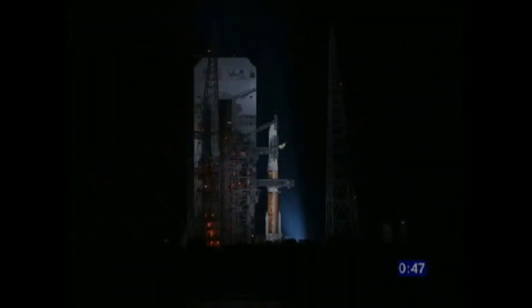T minus 50 seconds. Minus 45. Second stage LH2 secure flight launch level. Enable, enable. GE main power off. Main power off.